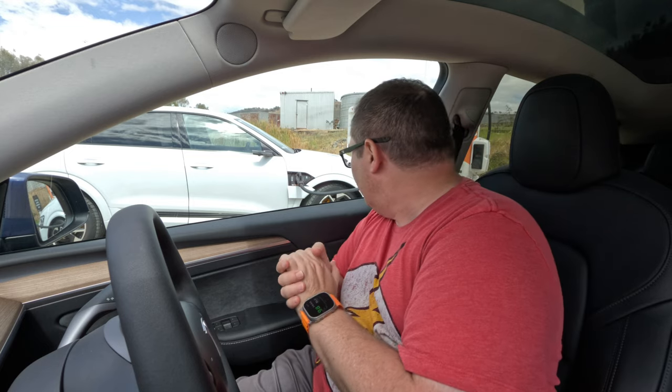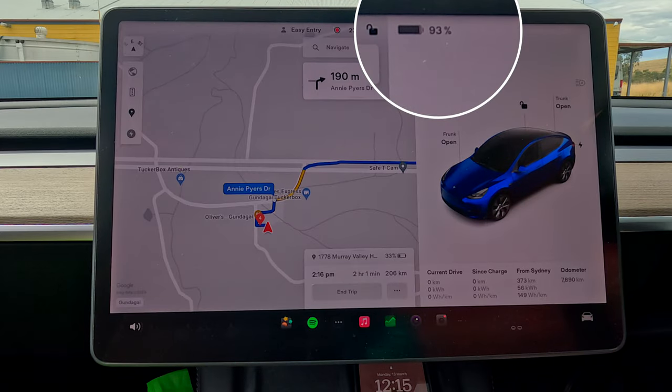Okay, so that was cool. Met a lovely gentleman who has an Audi e-tron. He's been loving it since November. We charged a little bit more than we were planning to, but you know, I'm a talker.